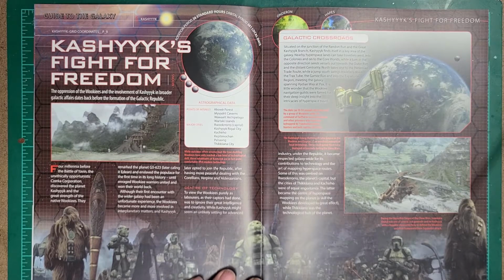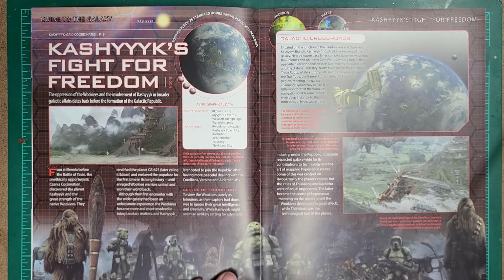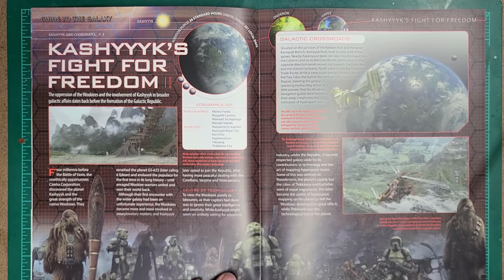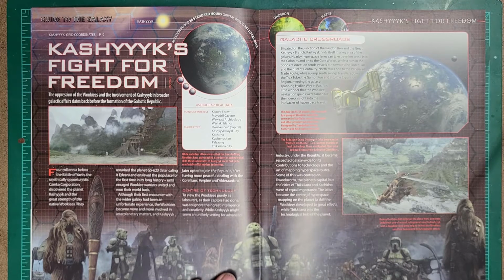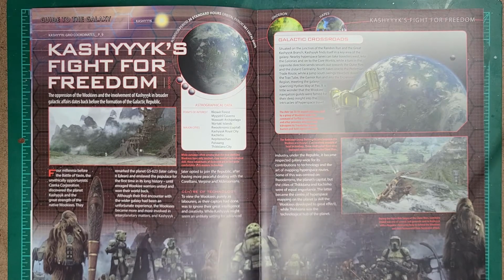Kashyyyk's Fight for Freedom. Now this one was rather interesting as well. So 4 millennia before the Battle of Yavin, the unethical, opportunistic Circa Corporation discovered the planet Kashyyyk and the great strength of the native Wookiees. They renamed the planet G5623, later calling it Eden, and enslaved the populace for the first time in its long history, until enraged Wookiee warriors united and won their world back.